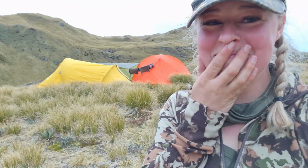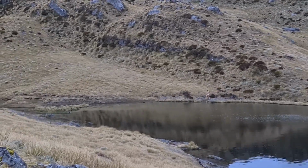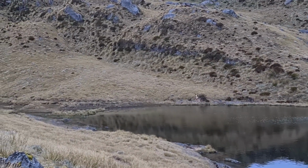Butt naked running around the tarn to drip dry because she just had a bath in it. Look at her go. Run, Forest, run.